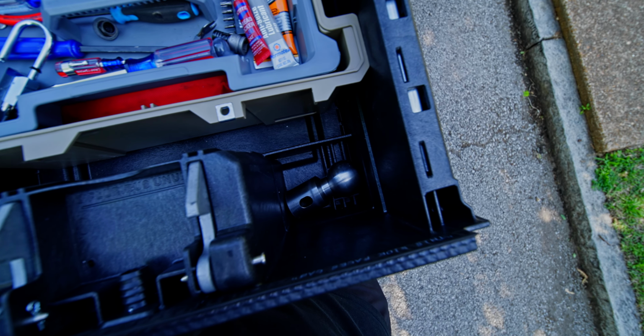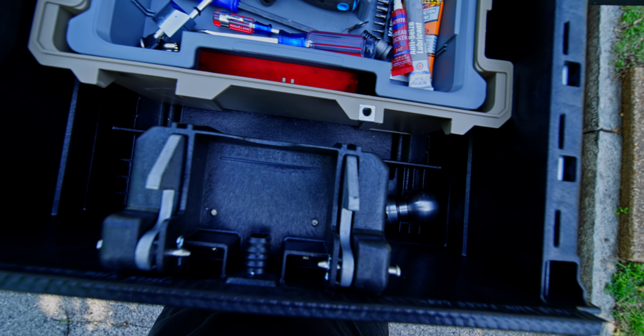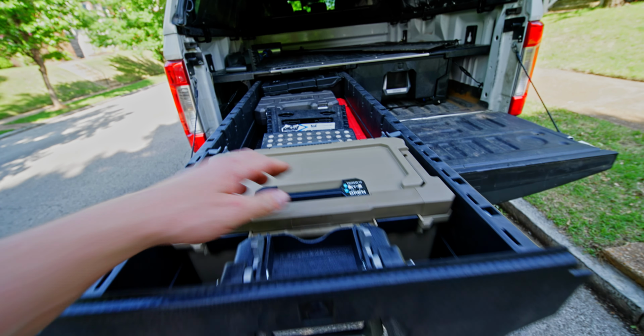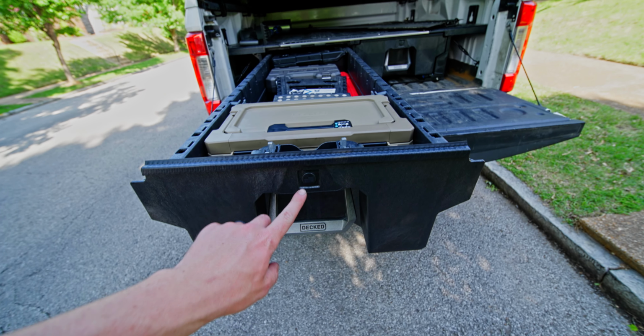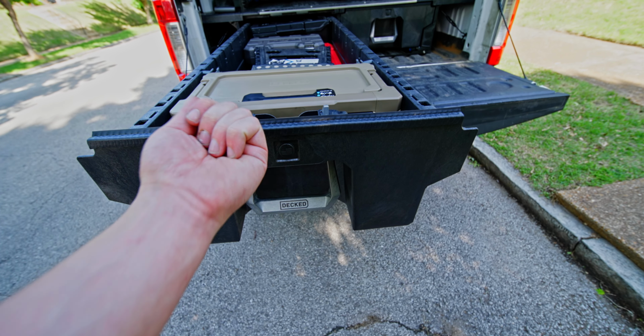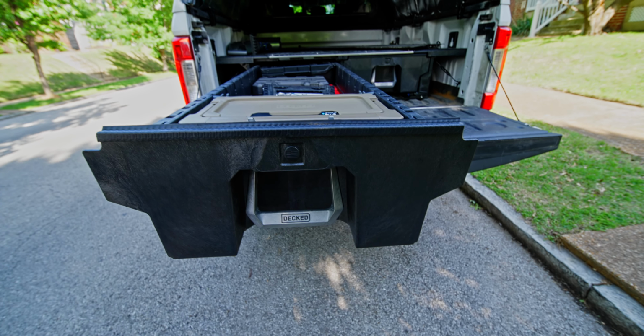They also give you a little bit of storage up here at the front of the drawer, and I just keep my 2-inch ball in there, but I rarely use it. These drawers do come with locks. I don't have mine yet, they're in the mail, but you put them in here and they basically keep someone from being able to open the drawers when your bed is down.